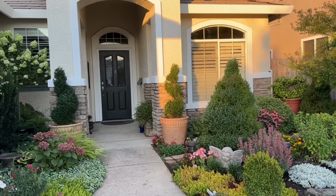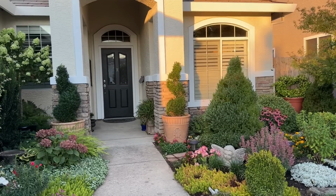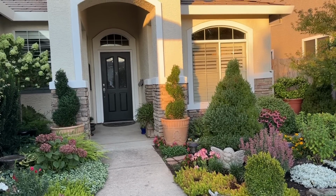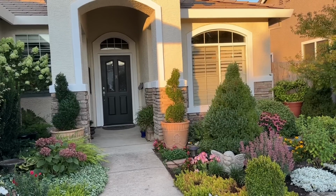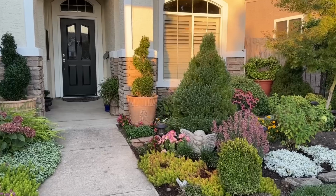Do you think your garden is too small for a path? Even a small path creates curiosity and makes a person want to explore. Today I want to show you a small path that I've created in my garden and continue to work on.